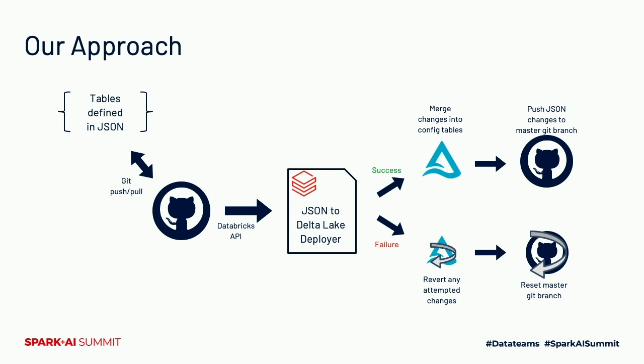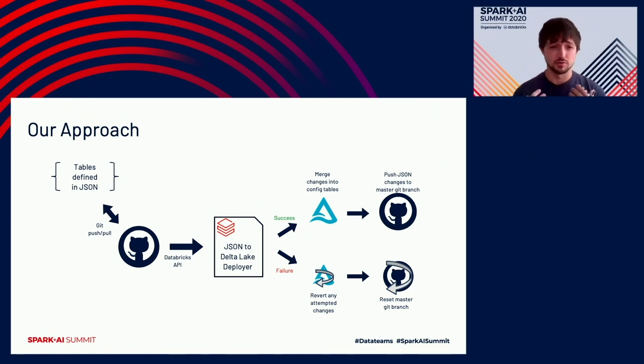So maybe that's just a simple overwrite, take what's in the JSON and overwrite the Delta Lake tables, but it might be a more complex merge where you only want to merge on certain columns and update certain other columns. So this JSON file is really easy to interact with as a person, and we're planning to surface that in our UI in the future.